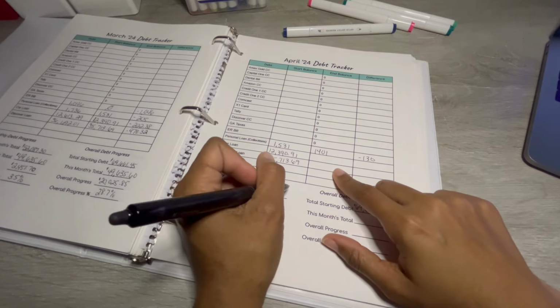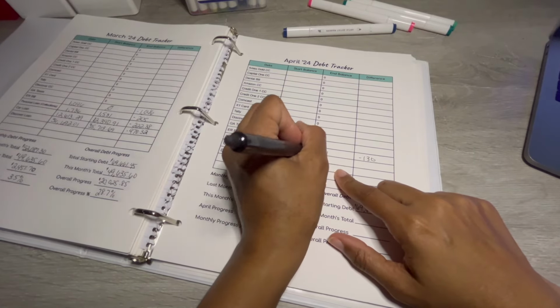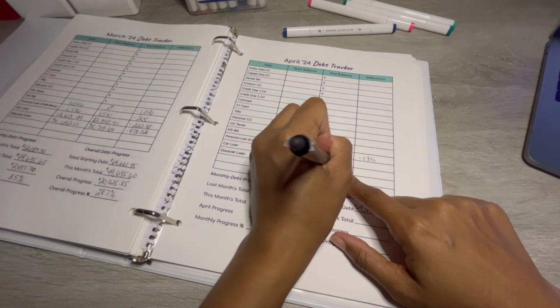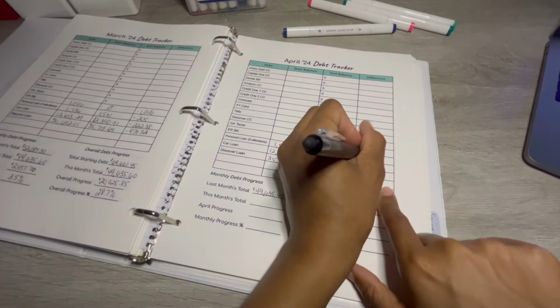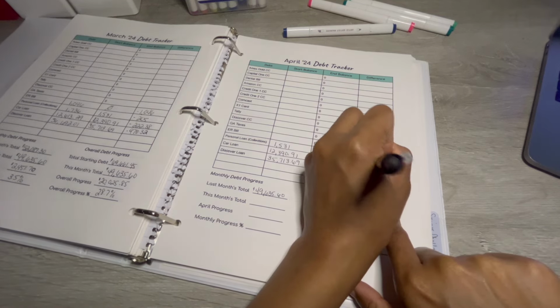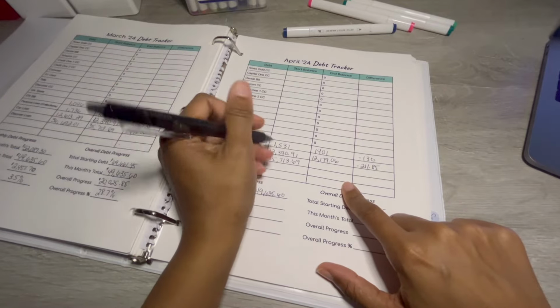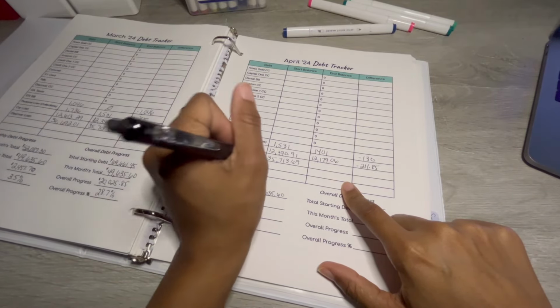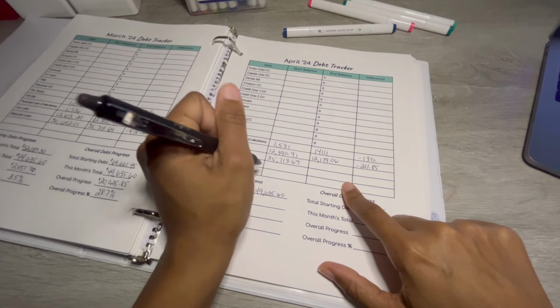The car loan, the balance this month is $12,179.06. And it's a difference of $211.85. And the last one, the Discover loan, this is what we are focusing on for the snowball.